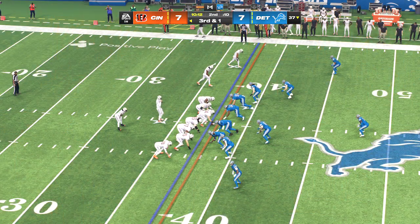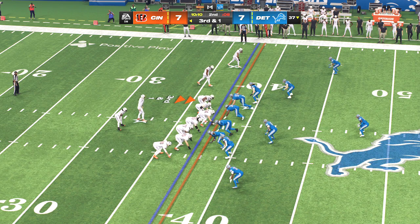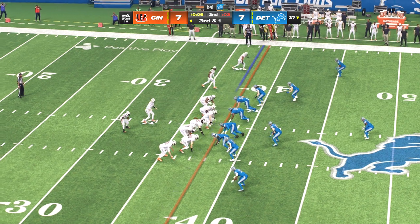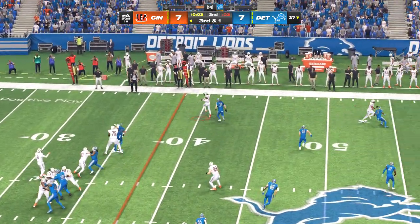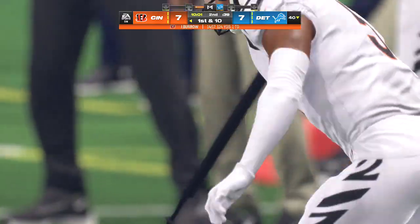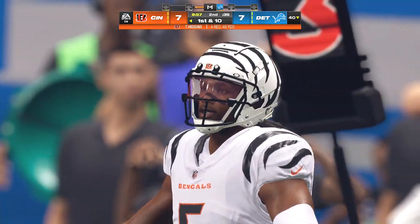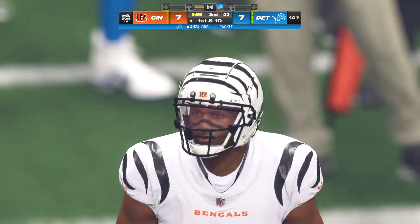So they just need 1 yard here to pick up the first down. On 3rd and 1, Burrow. He's got his target. That's complete. And he is going to have a Bengals first down by a couple of yards as they're able to convert there on 3rd and 1.